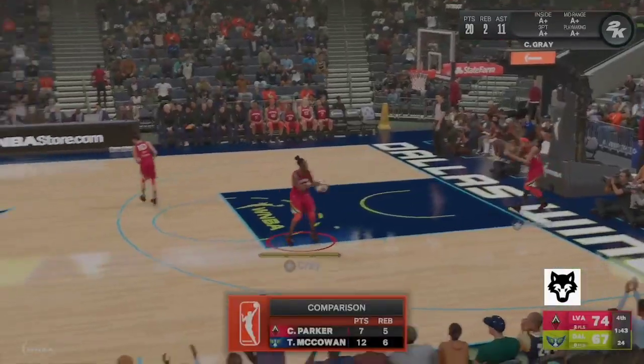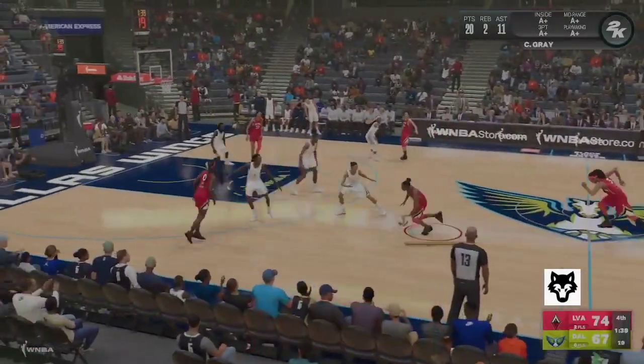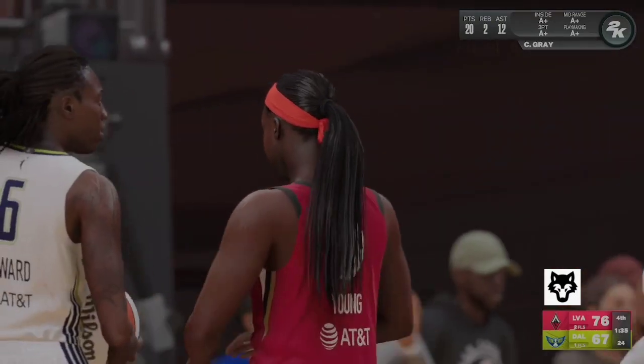Well, they needed a run to get back into this game, and they got it. Yeah, and it wasn't just about getting hot offensively. Defensively, they've been terrific too during this crucial stretch. Absolutely, Brian. You need both sides of the ball to get back in this game. No mistake on that one. Good work all around.